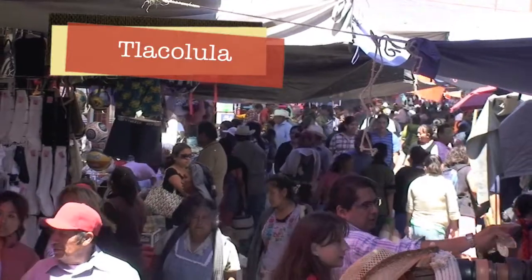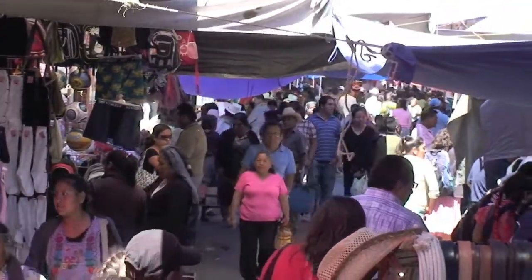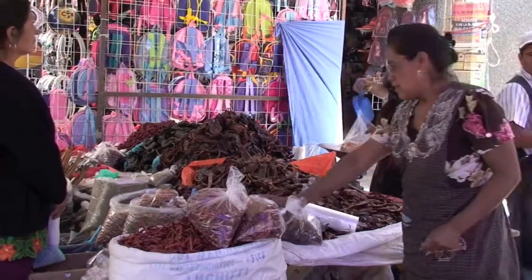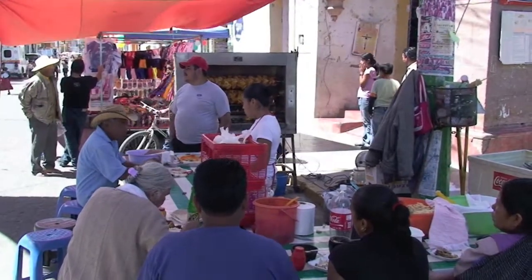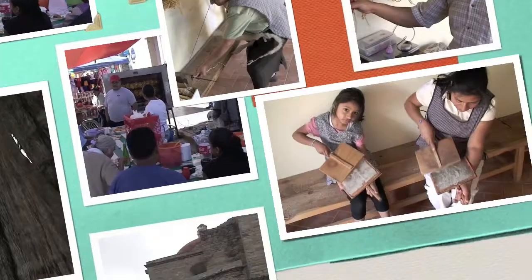Our next stop was the Sunday market at Tlacolula, and Tlacolula has one of the best Sunday markets in the area for crafts and also for some of the traditional foods, like the chili that you would use in your mole. You can, of course, as in many of the markets, get food to eat here. Some of the best food that I had in Mexico was from the markets.